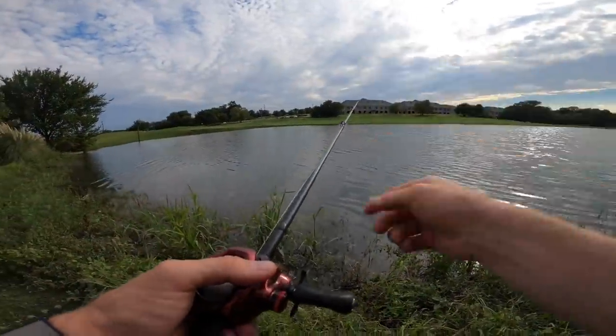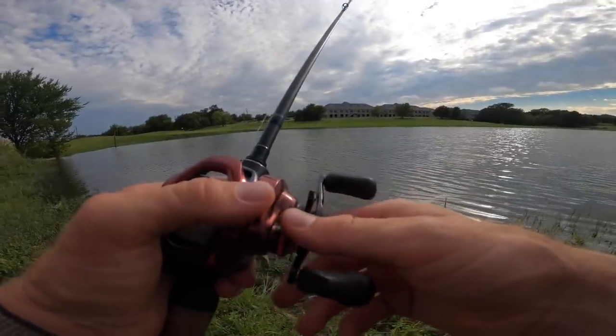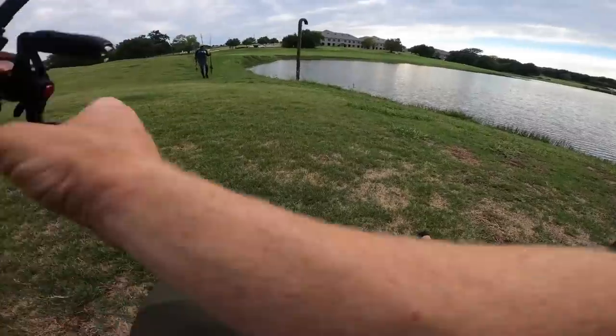Speaking of slow, Torrance is still doing something over at his car. He is literally taking all kinds of Instagram stories or something. I mean, I walked half this bank. Dang, you bringing out everything.